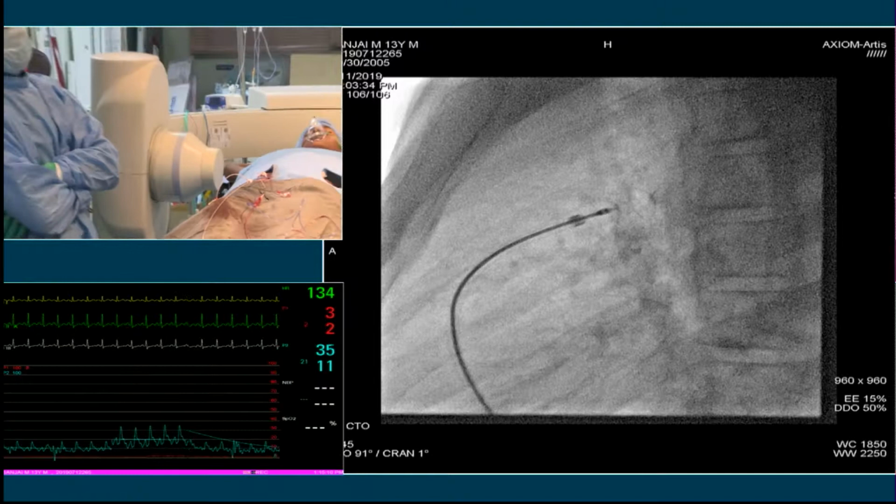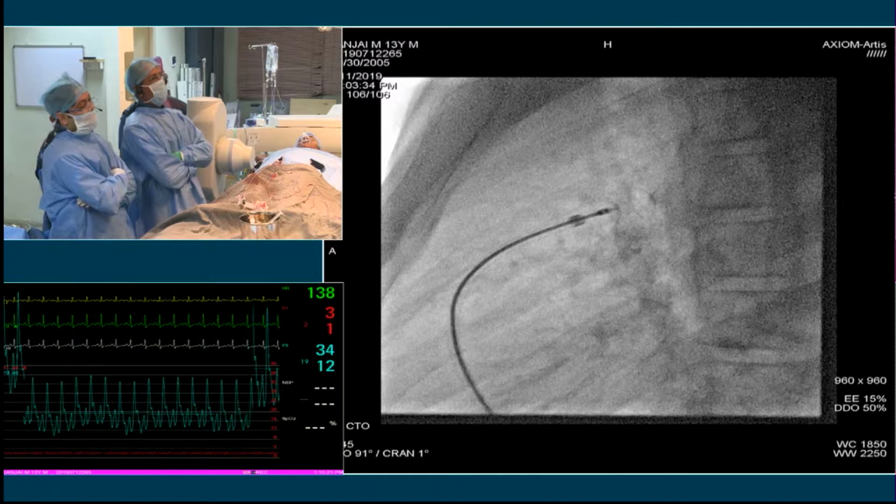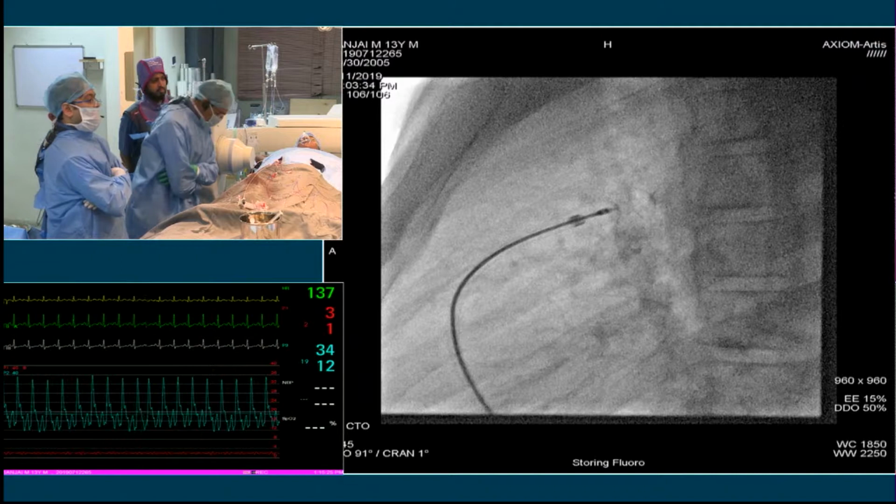So you don't have the detachable coil here, which comes on a screw? The Cook 100 scale here, is it? It's not available. Okay. So we have deployed the device. So the shape appears to be okay.